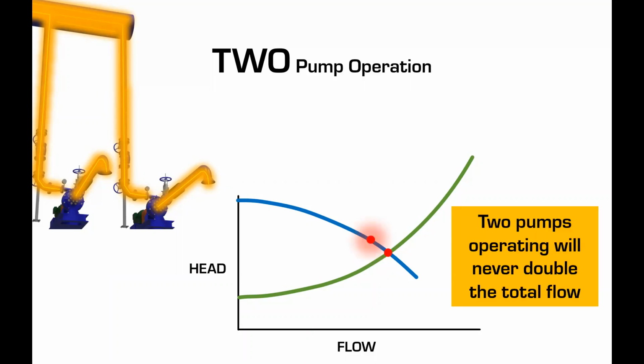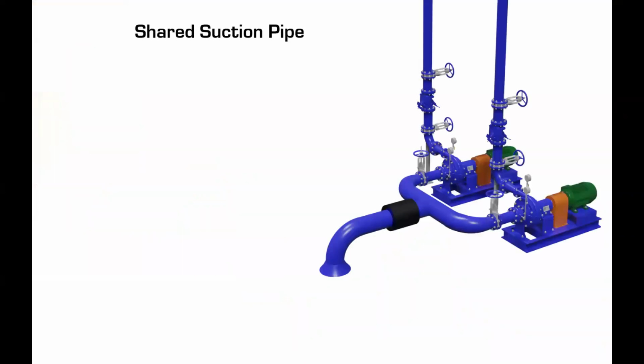You're going to get less flow, right? Each pump is going to give you less flow. You'll never double the flow. So if that first pump's doing 40 liters per second, you turn on the second pump, you're not going to get 80 liters per second combined. You might get real close if you're just pumping against static and very little friction. You're going to get close, but you'll never get double the flow. And we'll just look at that in a second here.